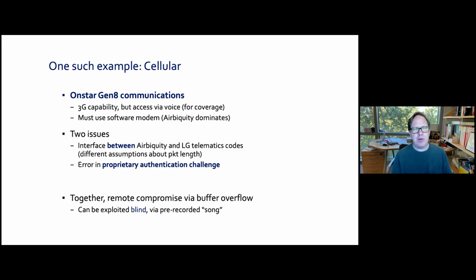Ubiquiti was a much more general piece of software that could accept much larger messages. And if you could, in fact, cause something larger to be sent, it would happily process that, but the underlying code that LG had was never designed to handle that. And then there was an authentication issue that I'll leave there.